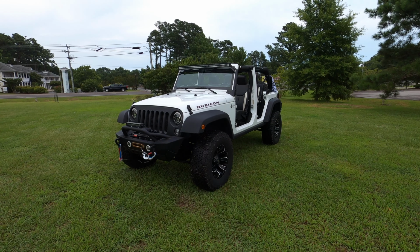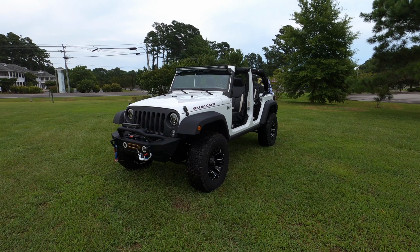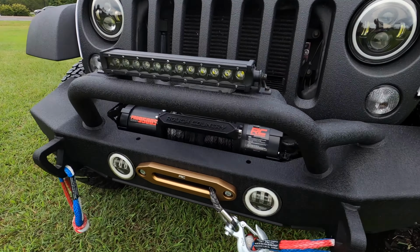Again, this Jeep is for sale, so it's 2013, only 67,000 original miles, automatic. It is a Rubicon. Came in completely stock. Everything was done here in-house. 3.5-inch lift, Fox shocks all the way around, Fox heavy-duty steering stabilizer. We have a Smitty-built front bumper, Rough Country 9,500-pound synthetic winch rope.